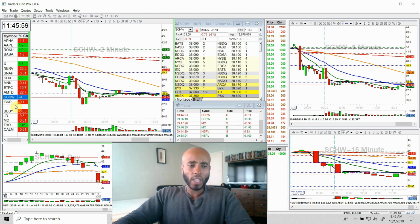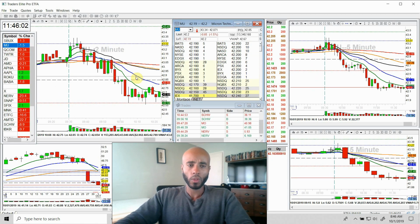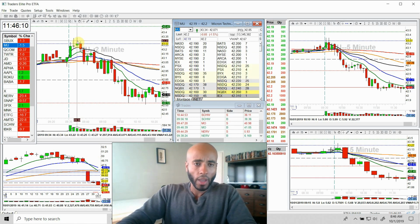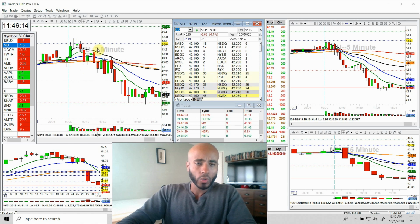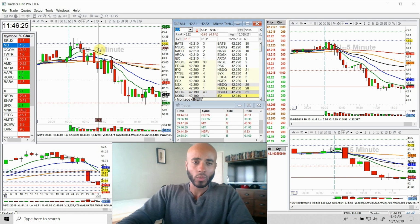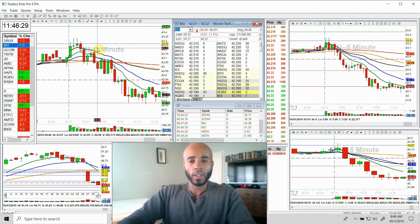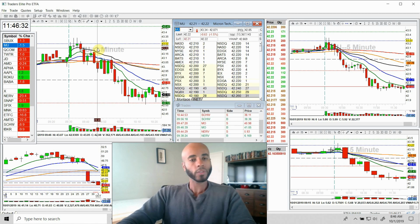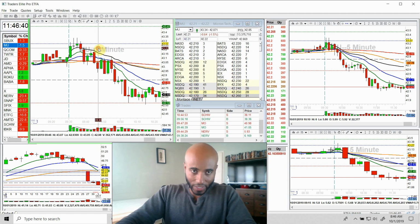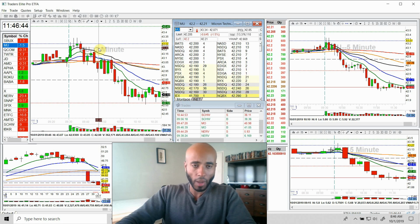And the same thing with MU. So I was watching MU, and I saw these topping tails on MU, and we dropped, and I wanted to short at VWAP. I wanted to place a short limit order at VWAP at this price, but then I was like, no, we have to double click on the chart, and we have to get the maximum number of shares based on our predetermined risk amount. And by the time I double clicked on the chart and tried to hit my hotkey, the price went from here all the way to here. So I did not want to get filled here, and the price was here.